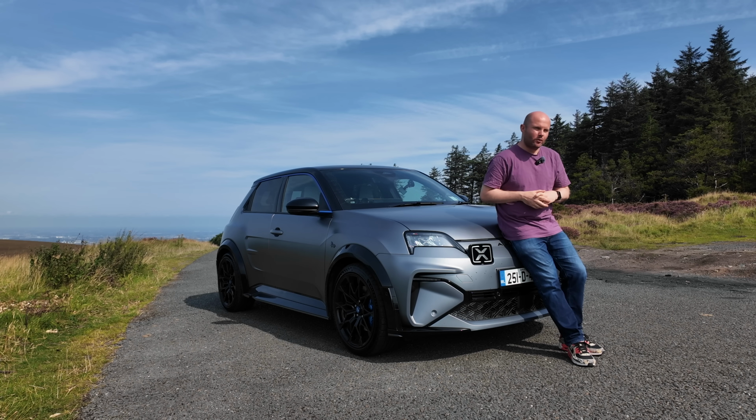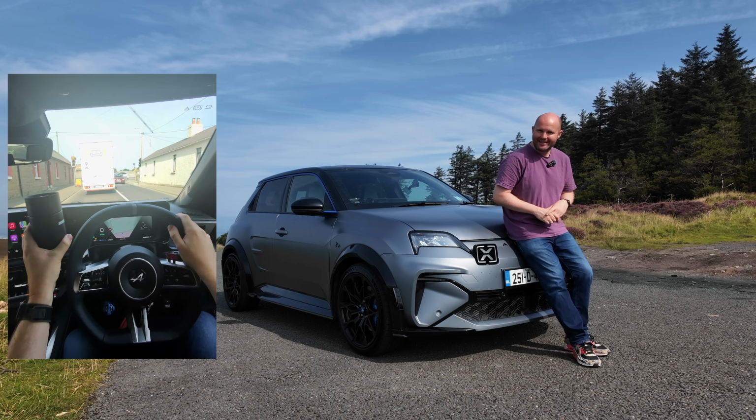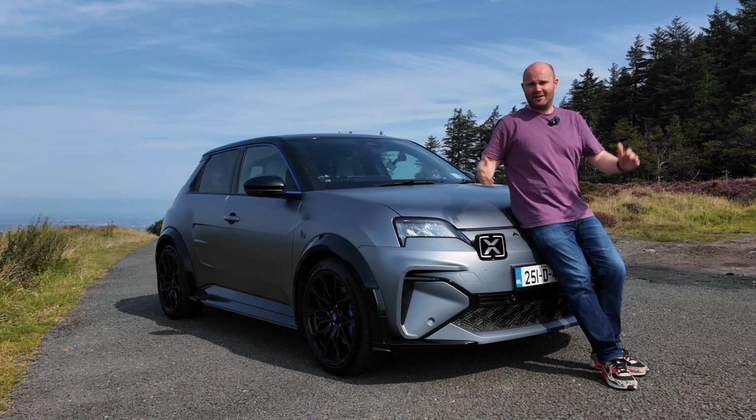Riddle me this. Renault can put a baguette holder in the new Renault 5, but Alpine can't even give you somewhere to hold your coffee. And French people love coffee.